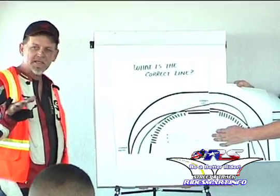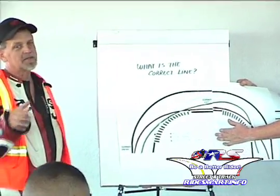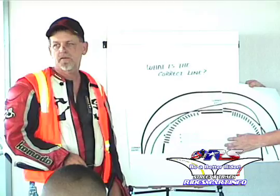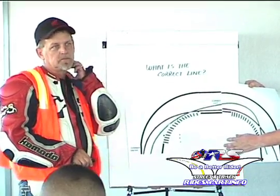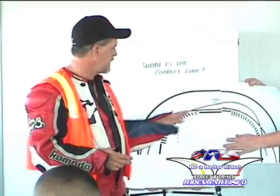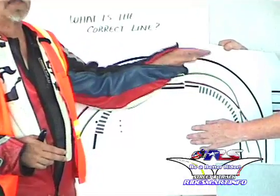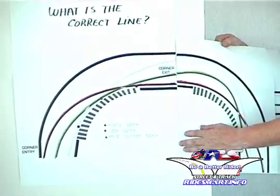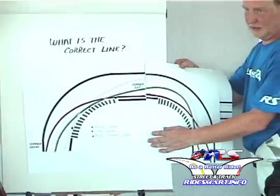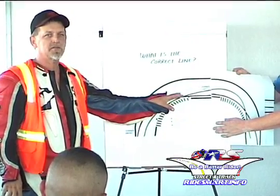Now, how many takers did we have on the green line? Okay, quite a bit. The point is, how many of you see something wrong with the green line now? Just about everybody, okay? You're coming through here pretty hot, and you're getting projected out here. That's how you get in trouble. The reason that you chose that line is the same reason you're going to be in trouble on the track if you don't know the exit line, okay? You didn't know where I was going to take you, did you?